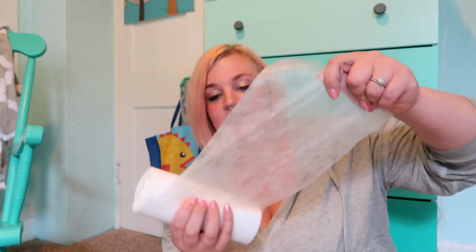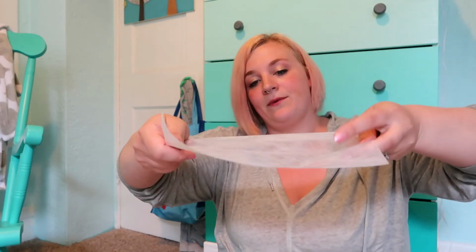But the second you give them formula or any kind of solid foods, you're going to want to make sure there's the least amount of poo in your diapers as possible. And I do have a diaper sprayer, which I'll talk about in another video, but that's something that attaches to your toilet that you can spray the poop out of, but I find that to be really messy. And that's when I started using these liners, and you just take one off and you line the diaper with it, and when there's poo in it, you just take it off and throw it away.